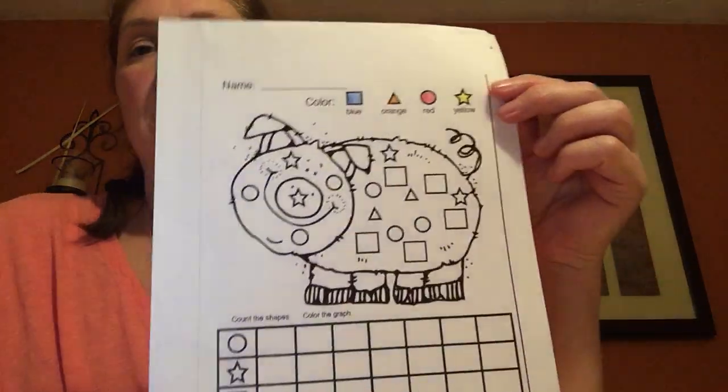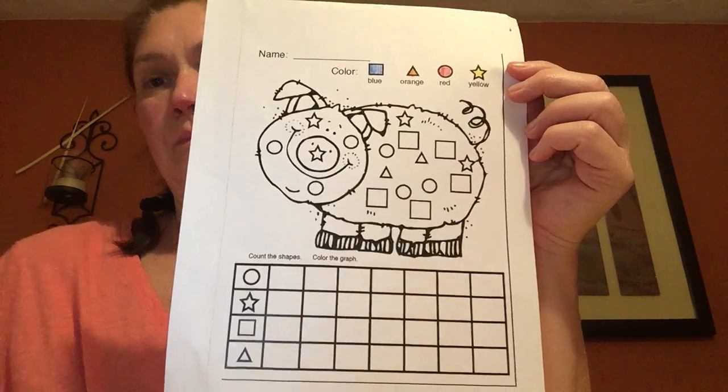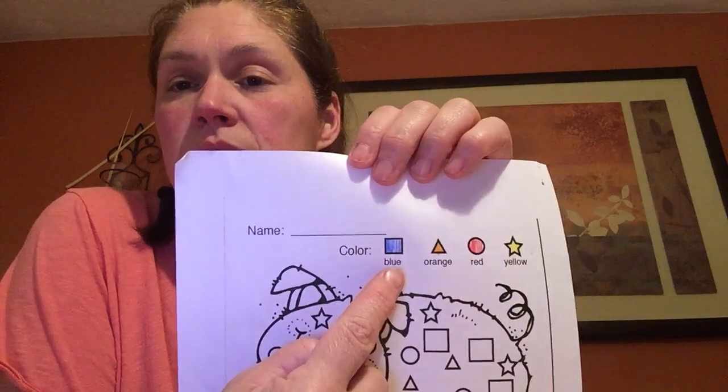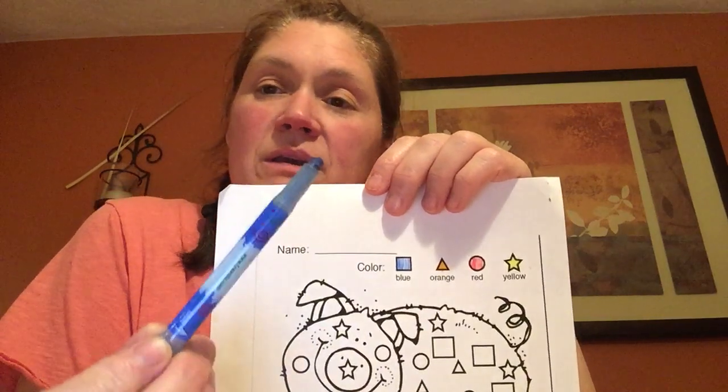So today, we're going to work on this sheet. So we'll need crayons. Okay. So again, always put out three because we would like to ID the colors. And here's my colors. Okay, so we're going to start with the square. The square is blue. Blue. The square is blue. So we're going to color all the squares blue.